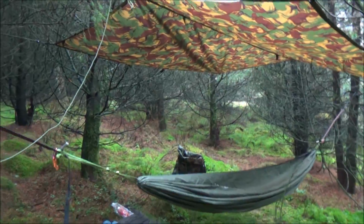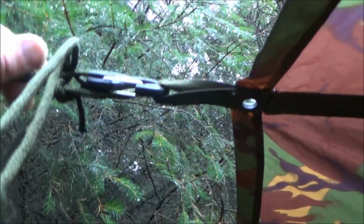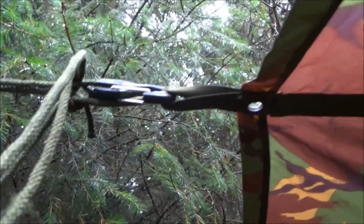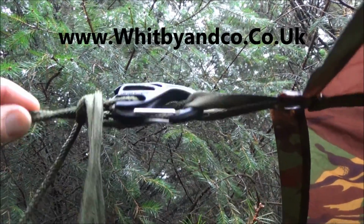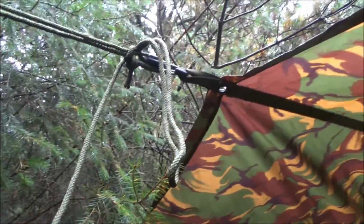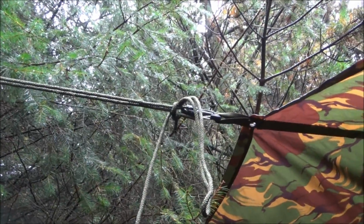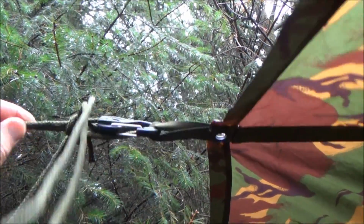So yeah, I've used the paracord and cam jam setup for securing the ridge line. The cam jams you've seen on previous videos that I did a review on, provided to me by Whitby & Co. Great little gadget. So if you want to check my other video out, I'll do a more in-depth review on those. That just sets up your ridge line, and you can adjust that, move the basha backwards and forwards any way you like, just by loosening the paracord on the cam jam and re-securing it.